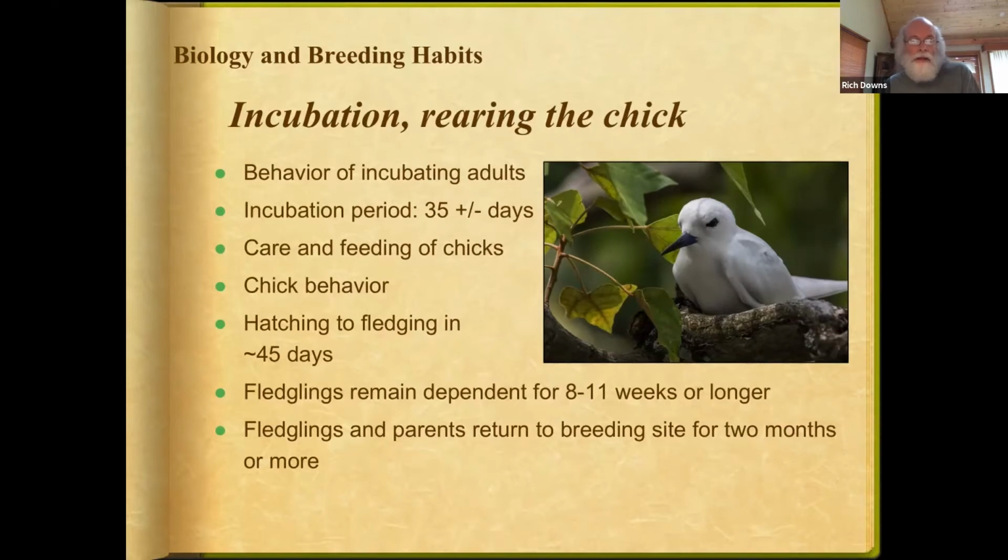And as I mentioned, it's about 45 days from the time the egg hatches to when the chick is able to fly. And then even after they're able to fly, there are many things that they're dependent on their parents for, chief of which is to be fed, while they themselves are learning how to fish. And they are seabirds, so they eat fish and only fish, and they catch fish by flying out to sea and scooping fish out of the water with their long black beaks. It's pretty tricky. It takes a while for a chick to learn how to do that, so the parents would be busy feeding them for a couple of months after the chick is even able to fly.